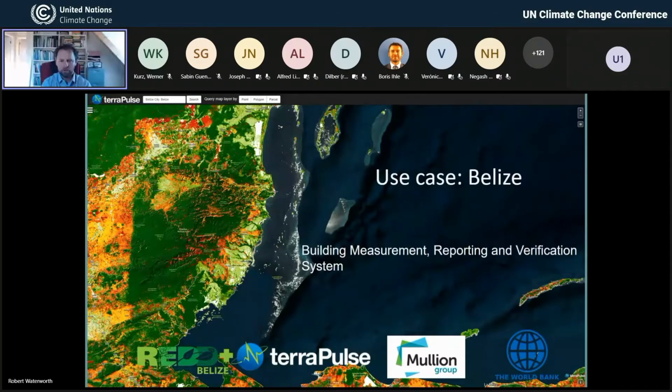that Belize has decided to use, at least in the short to medium term, for doing its greenhouse gas inventory for REDD and for forests. And you saw an example of this yesterday running in FLINT Pro. And I'd like to, of course, thank all of the partners here.